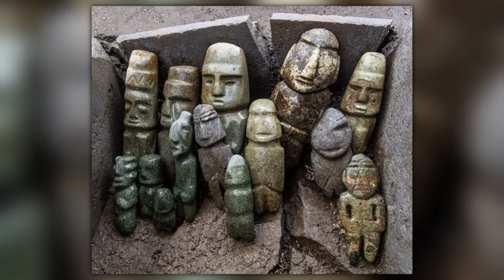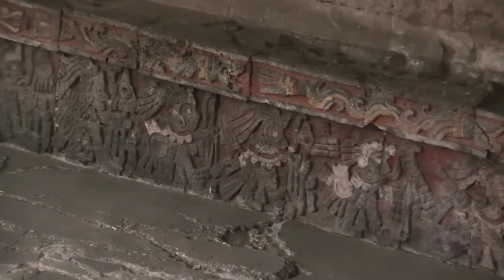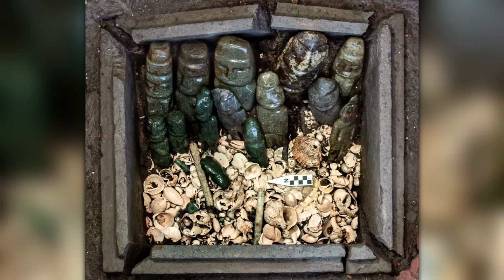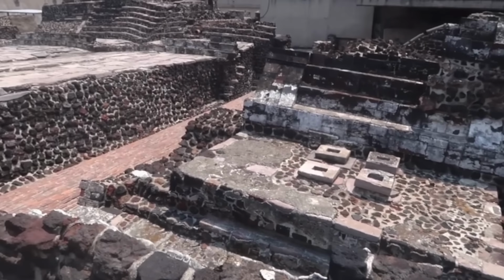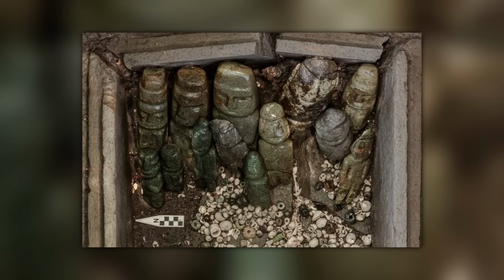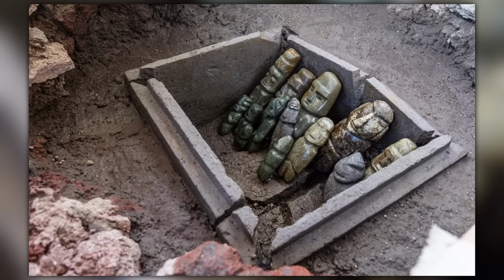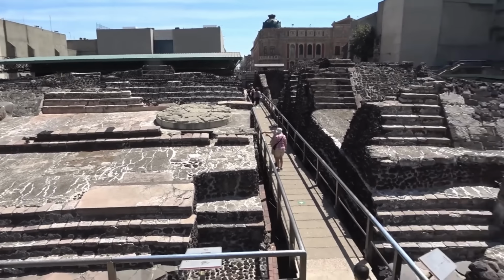Archaeologists have made a fascinating discovery at the Templo Mayor of Tenochtitlan in Mexico City, unearthing a stone offering box dating back to the reign of Aztec Emperor Moctezuma I between 1440 and 1469. This box, a significant find, contained 15 anthropomorphic figurines showcasing the unique Mezcala style, known for its abstract geometric design, even in facial features. These figures, sculpted during the pre-classic and classic periods, were highly valued by the Mexica, who conquered the Mezcala region in the mid-15th century.